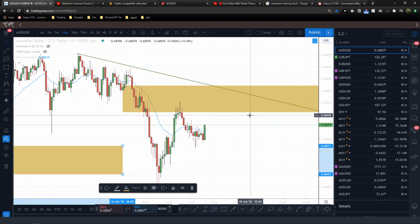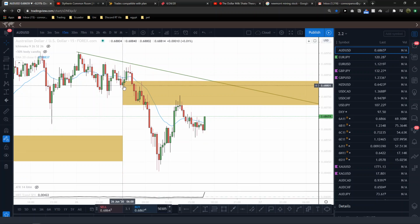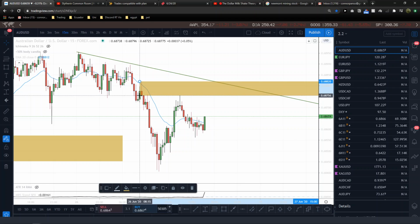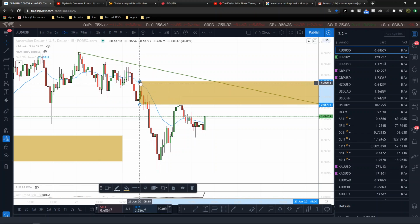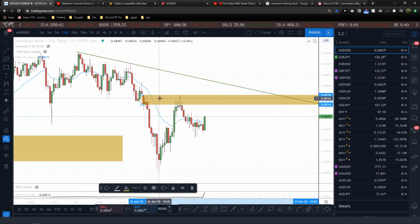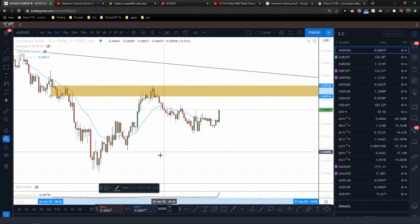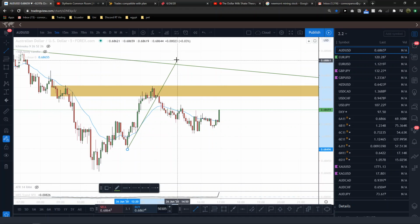And so I went to my 15-minute, and within that 1-hour zone, we actually had this one up in here, but keep in mind that one was tested already. And we had this one right here, which was fresh. So ideally I was more interested in the fresh one, so that was basically my 15-minute supply embedded in there. So with this 15-minute zone, we want to look for confirmation to go down. We want to start seeing prices starting to change, and from that what we want to see is momentum line breaks.